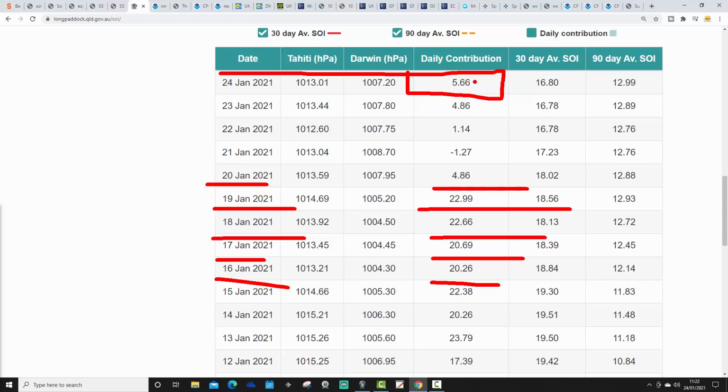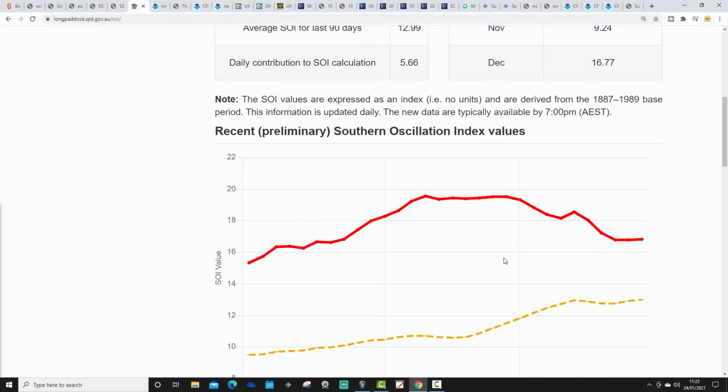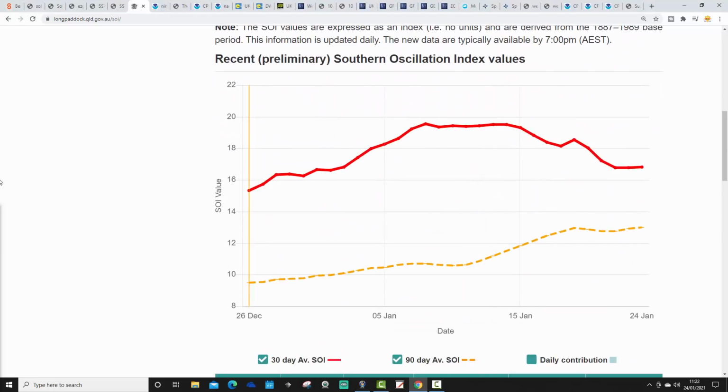So not as positive with the SOI over the past couple of days, but we're still in a very positive phase with the SOI, as we expect to be, given that we are having a La Nina winter. In terms of the 30-day average, that's flatlining now, at quite a positive level of around plus 16. The 90-day average, the dashed line, is also lifting up. So La Nina continues for the time being.